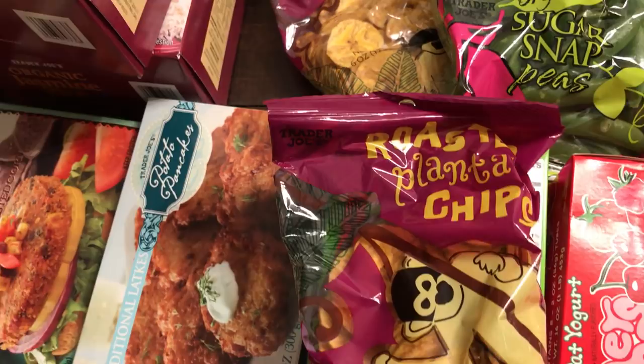I got 2 bags of the plantain chips. These are super good. I like these. My boys will eat them. My girls are meh either way, but I love those.